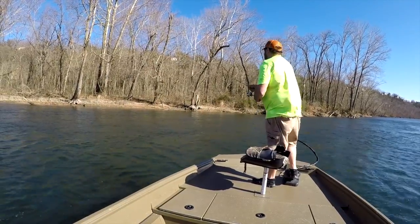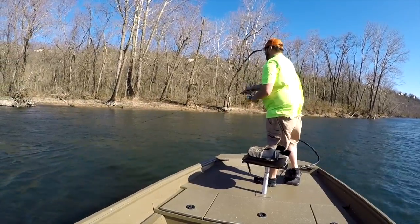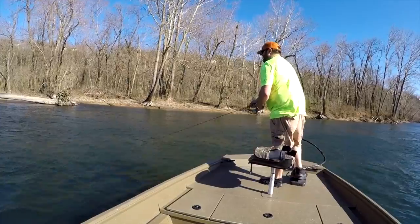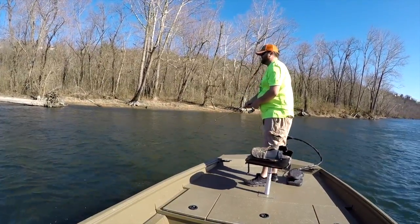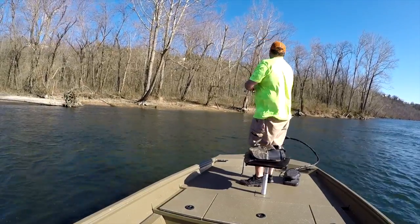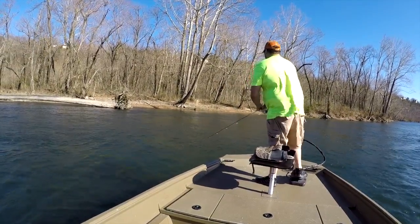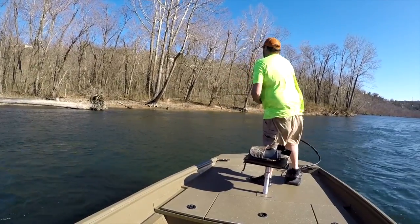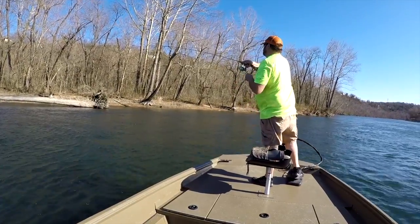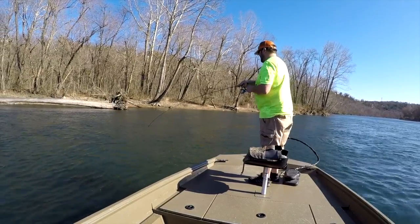Oh, there was a fish. Oh, he came back for it twice. Come on, come back for it a third time. It is really hard to see the line, like the slackness that you see whenever a fish bites. With this much wind, it's just impossible to see. And it's really hard to feel them bite it too.